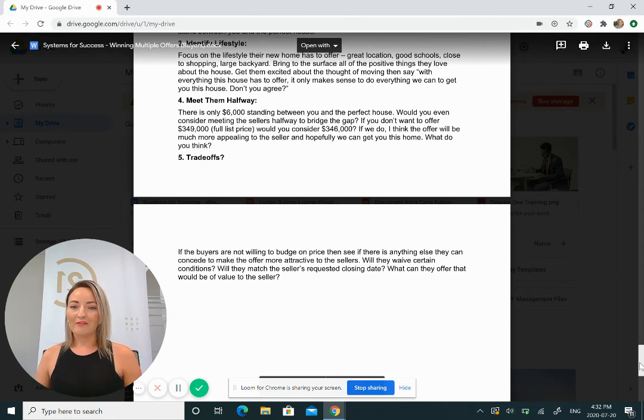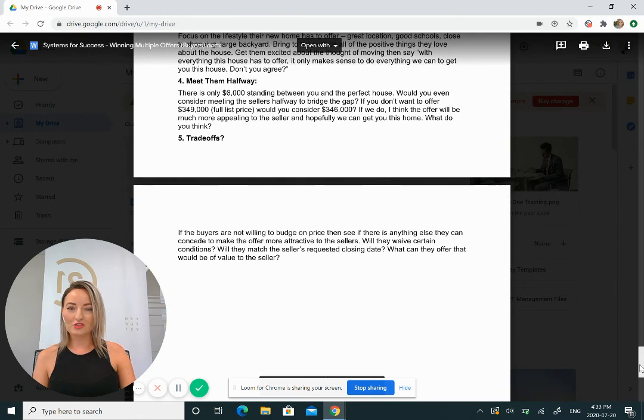Number 4, meet them halfway. So there's only $6,000 standing between you and this perfect house. Would you even consider meeting the sellers halfway to bridge the gap? If you don't want to offer $349,000, which is the full list price, would you consider $346,000? If we do, I think that the offer will be much more appealing to the seller, and hopefully we can get you this home. What do you think? So again, they're almost close to there, but not quite, and you're just trying to help them meet halfway. At the end of the day, your job is to bring a buyer and a seller together and meet in an agreement, so you have to help your buyers there sometimes.